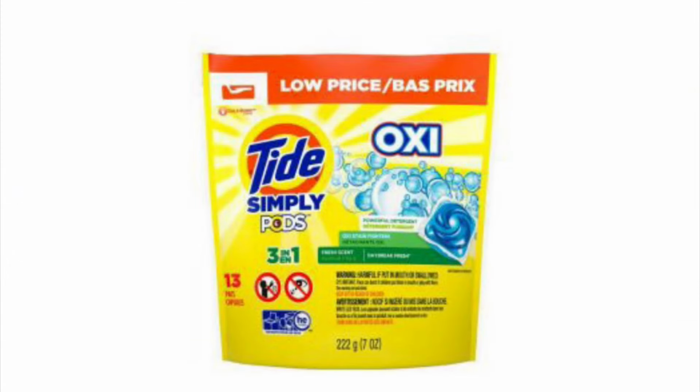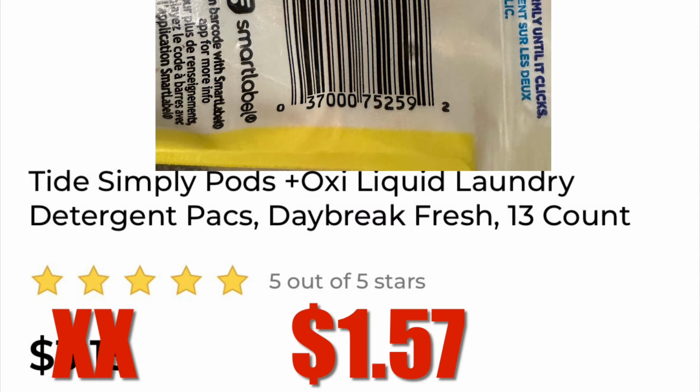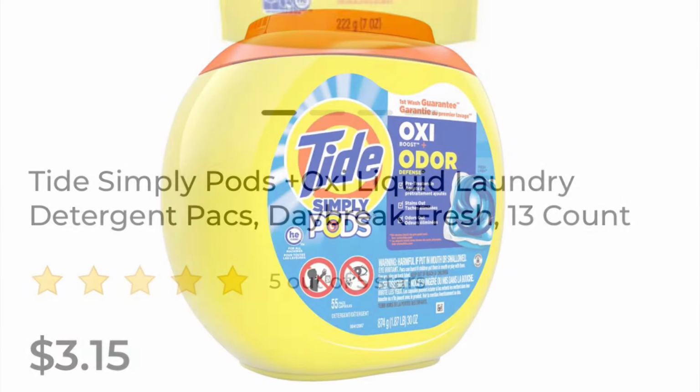The first item I'm going to be looking for is the Tide Simply Pods. These are my favorite. I love the scent. They clean well, and during the clearance event this weekend, they will be $1.57. So that's a great price.